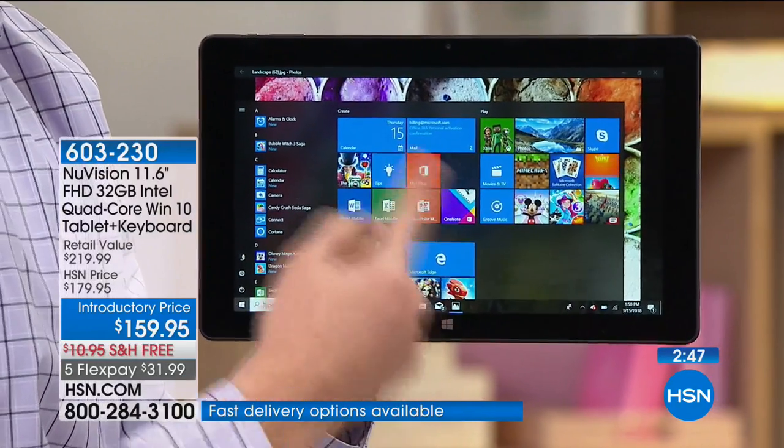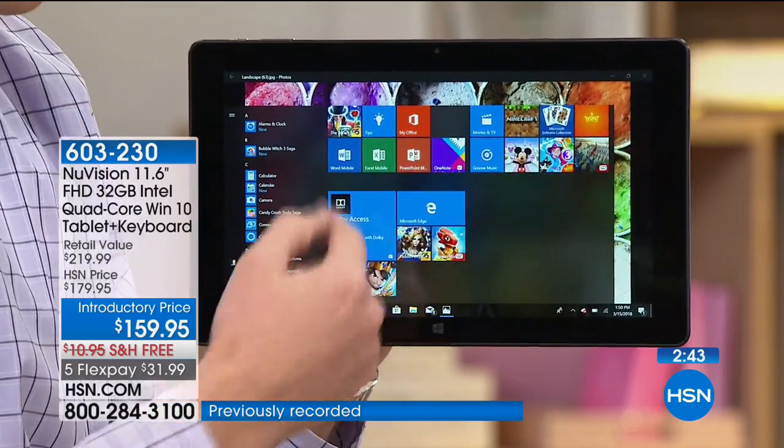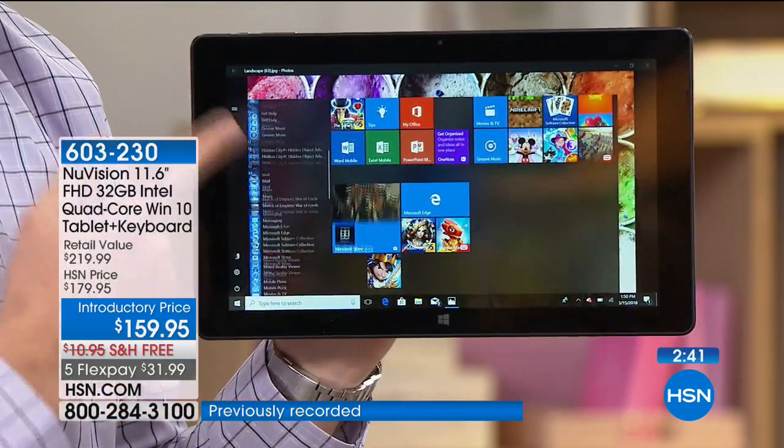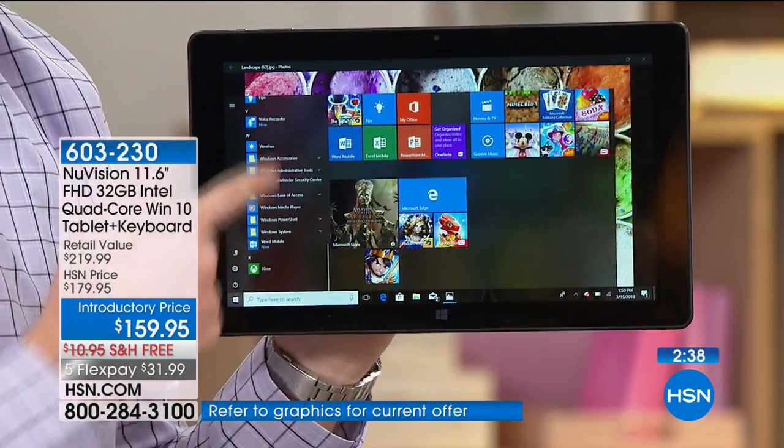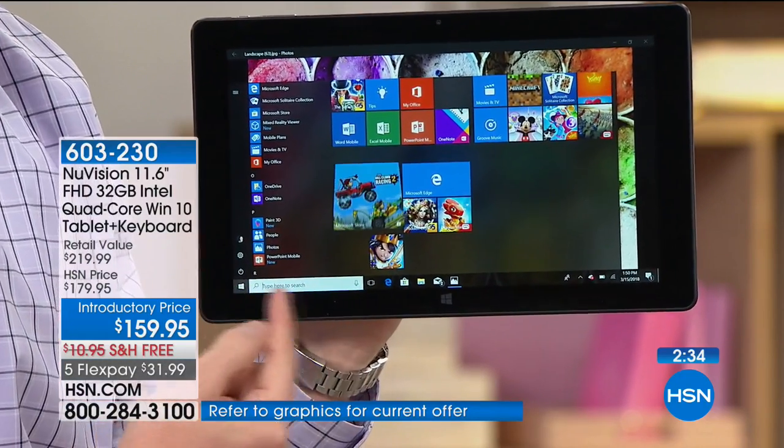So over here on the right side, these are my favorites. Like, there are my photos. There's my email. There's my Microsoft Store. There's the internet. Makes it so simple. Over here on the left side, this is all my apps that I've downloaded. But then down on the bottom, that's Cortana.